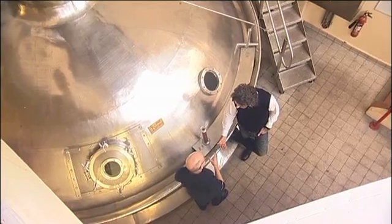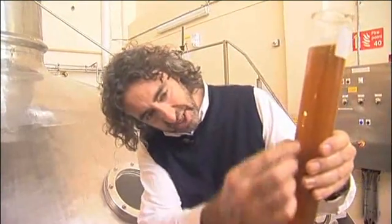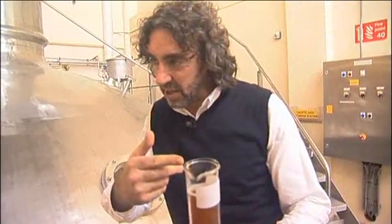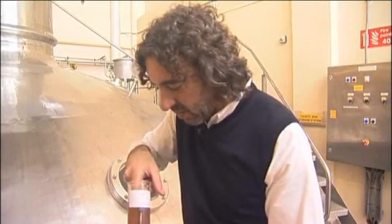You really need to know your chemistry for brewing, don't you? I mean, look at these little solid bits of protein in suspension here. Amazing. Can I have a little taste of this? Yes, stick your finger in. It's hot, so just be careful. Right, let's give it a go.